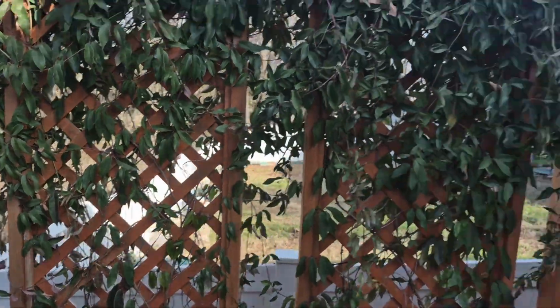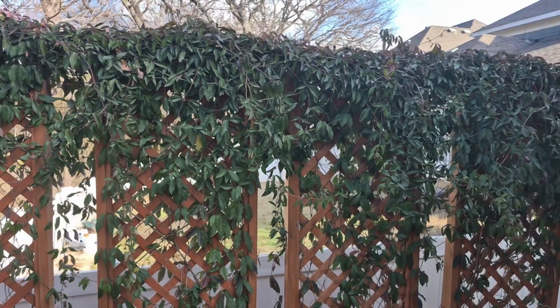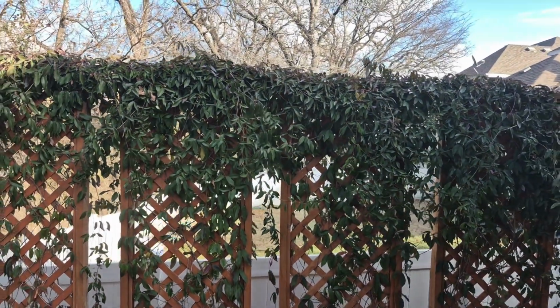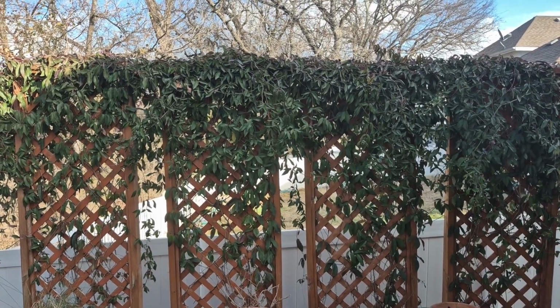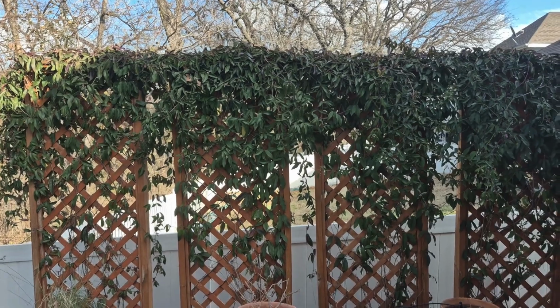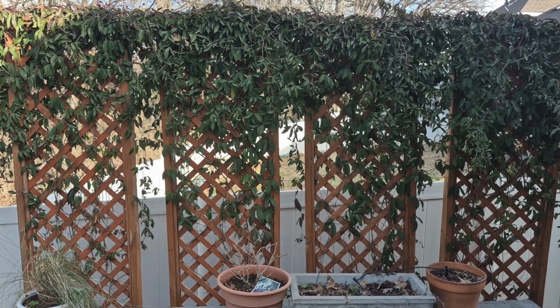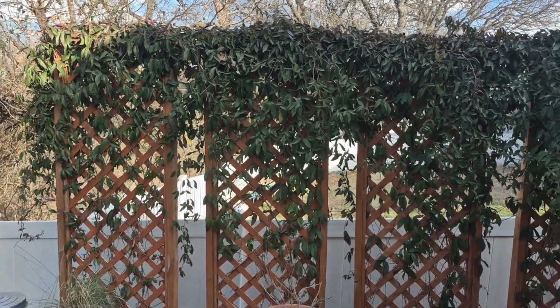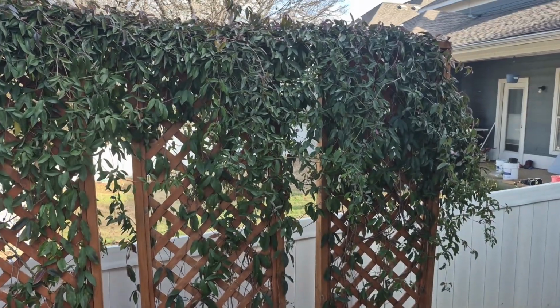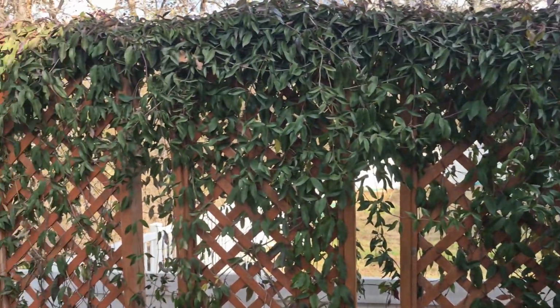And in the springtime, just envision this completely covered in tangerine colored, peach colored, pinky colored blooms. It's going to be spectacular. This is the biggest this vine has ever been. This is its third growing season, and I'm just so thrilled with it. It's my favorite perennial vine, hands down. Hands down. It's just so beautiful.